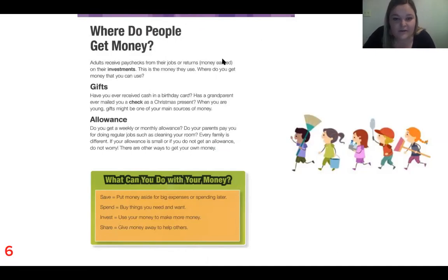And the coolest thing about this is once you fill out that organizer, you can write a summary of what we read today. You can take these boxes and say, Miss Lawson, I know exactly what we read today. There are so many ways to get money and use it. Adults get money from their jobs. Kids get money from gifts and allowance, and there are many ways you can use your money. You can save it, spend it, invest it, and share it. Boom, you just did a summary. So that is the coolest thing about these organizers. They take a little bit of time to do, but they're so worth it because you can make a summary in no time. So make sure this is your last box and you're done for today, fourth graders. That is so great. You guys killed it.